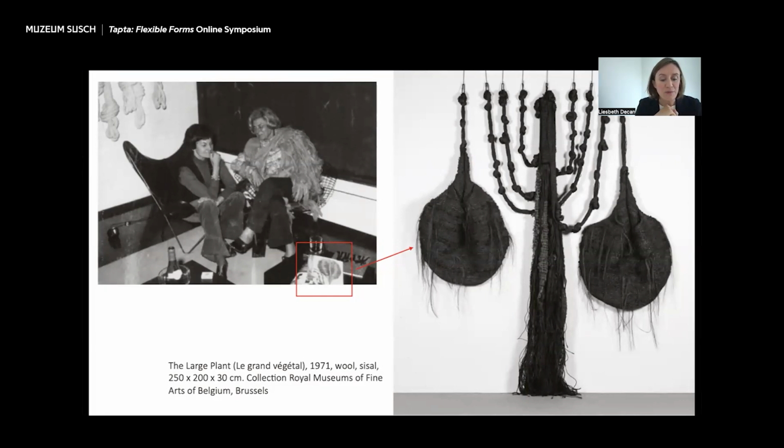Indeed, from the very beginning of her artistic career in the 1960s, Tapta broke away from the traditional technique of weaving, a craft which, just as in her native Poland, had a long and strong tradition in Belgium, formerly the Southern Netherlands as well, and which she learned in the late 1940s at the La Cambre Art School in Brussels.